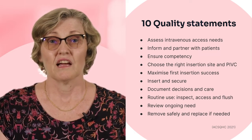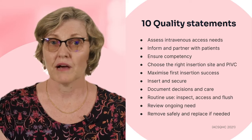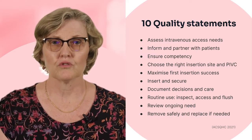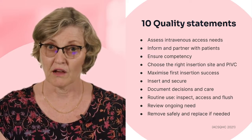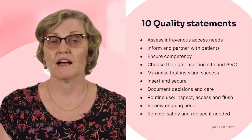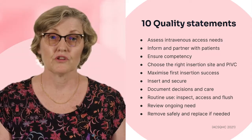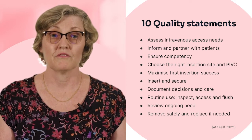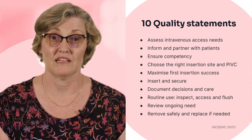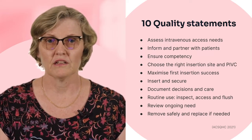The 10 quality statements are everything I've talked about today, assessing the intravascular access needs, informing and partnering with patients, making sure you've got competent staff putting in lines, making sure you're choosing the right site, which is the forearm, and choosing the right device. Maximise your first insertion success by asking the patient about their previous history and getting somebody with ultrasound if you don't think it's going to be easy. Insert using the techniques that I discussed before, making sure that the line is inserted properly, the dressing is clean, dry and intact, and everything is secure. And of course, documenting. Document what you've done, document any problems.